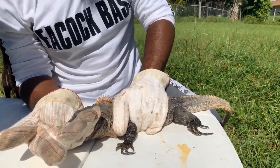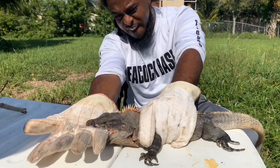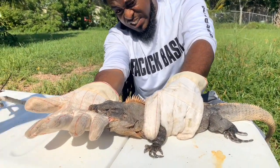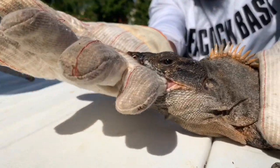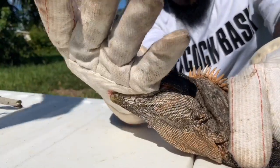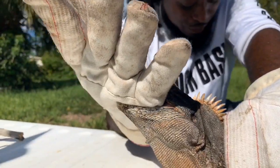Yep, definitely some force behind that bite. Oh man, that was chomping. Get close, get close. You're crazy if you thought I was gonna do this with no glove.